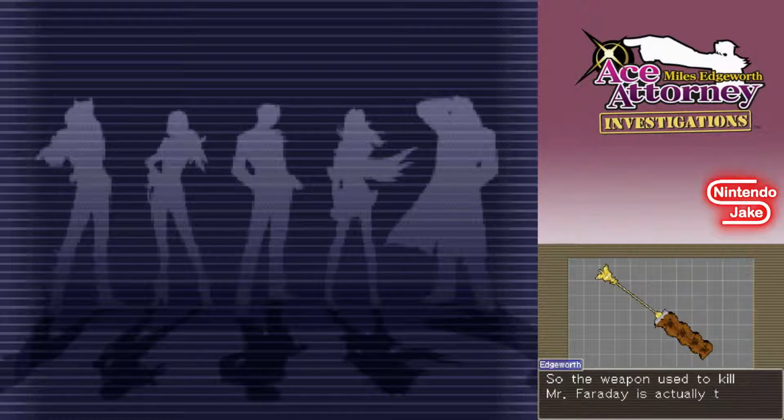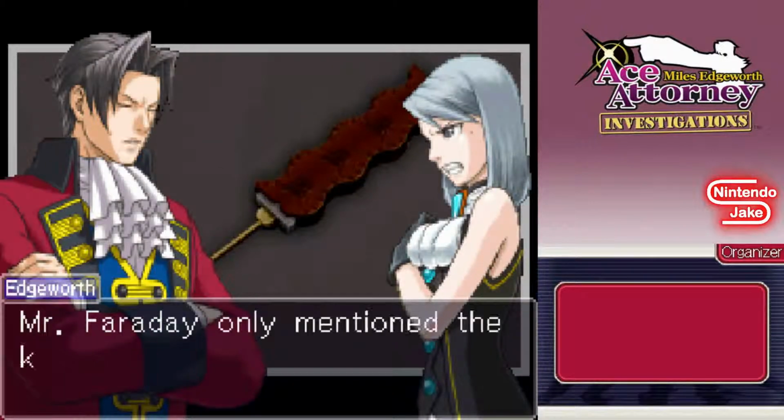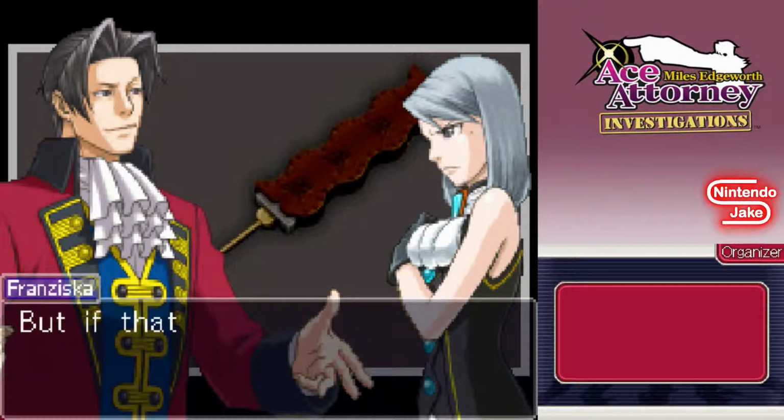The weapon used to kill Faraday was actually the key the Argratzu stole. This piece of information is more critical than anything we've learned up till now. Frankly, I'm shocked. Mr. Faraday only mentioned the key as an expert of this piece of evidence in his organizer. Also, even he had no idea the key was hiding a blade inside.